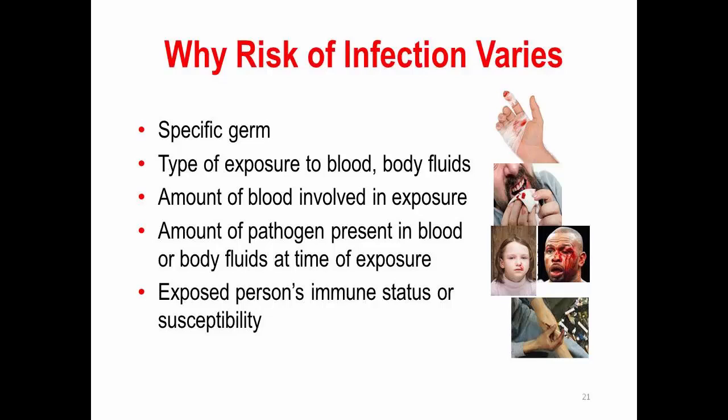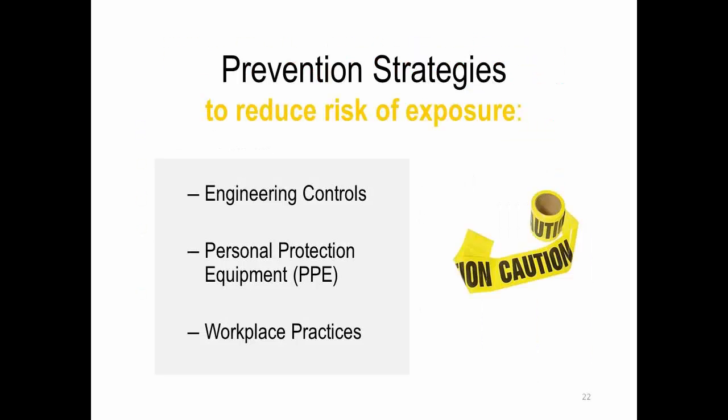There are many reasons why the risk of infection varies. It relies on the specific germ, type of exposure to the blood and body fluids, amount of blood involved in exposure, the amount of pathogen present in the blood or body fluids at the time of exposure, and exposed person's immune status or susceptibility. We have talked about the risk of getting hepatitis B, hepatitis C, and HIV via needle sticks and mucous membrane exposures and have seen how much they vary. People who are immunocompromised from a medical condition or medications may be more susceptible to an illness if exposed. The amount of pathogen in an infected person's blood or body fluids can vary depending on the person's condition and any treatment he or she may be receiving.